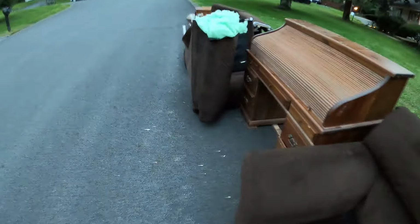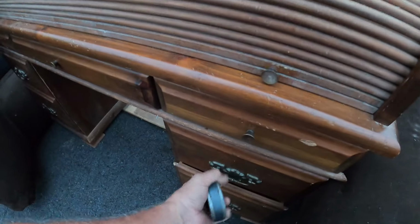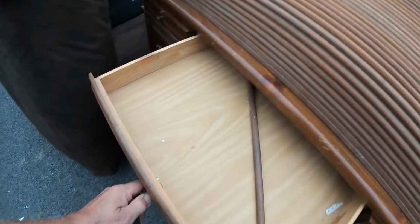Anyway, these people have some furniture that, oh, let's see. Anything in the desk drawers? Hey lady, want a screw? I offer that question only to my female viewers, because they're more into hardware than men are.